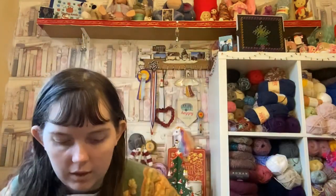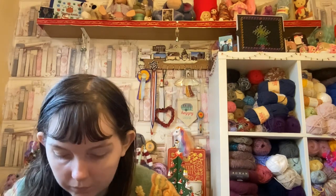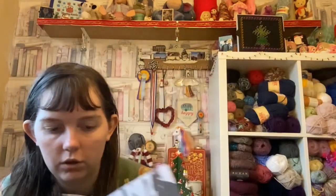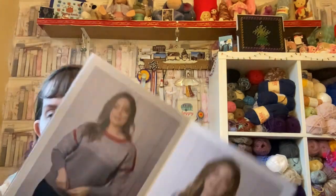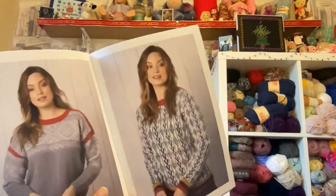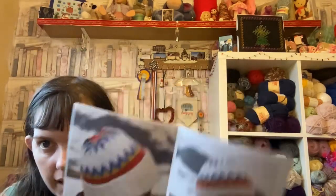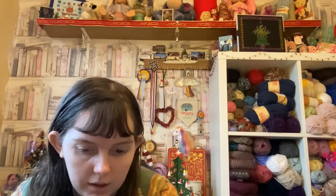First one we've got is this lovely swirly pattern. I like that. Then there's this jumper, which has a lot of pattern at the top. I really like this jumper. It is really pretty. And there is this balaclava that they also used as a hat here. So you could use it for more than one thing there. And the whole pattern for each one is in this little booklet.